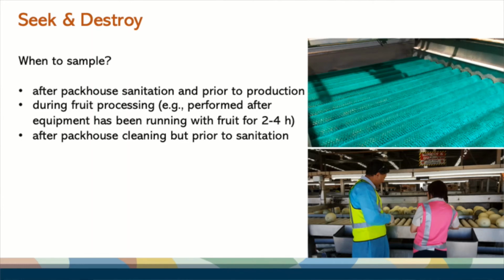The second time is to collect the samples when the processing has been going on, which is generally performed after the equipment has been running with fruit for 2 to 4 hours. This is also helpful to pick up some of the transient pathogens going through the facility. The third stage for collecting samples is after cleaning the packhouse, but before sanitization. This strategy is also helpful to determine if there are any transient pathogens in the facility, and also to get an idea of your sanitization program's effectiveness.